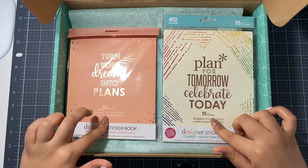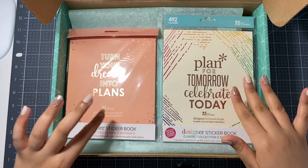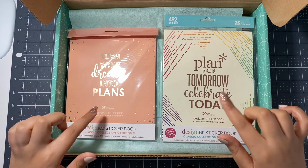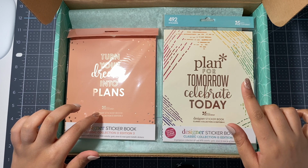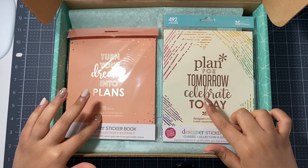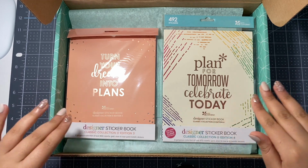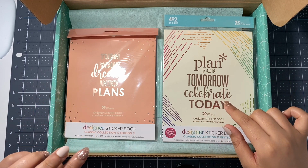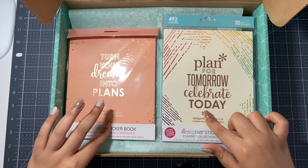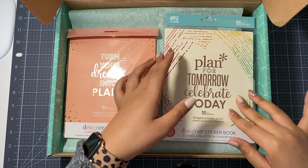The first things you're seeing are actually from Amazon. I found these browsing Amazon, and I thought I'd throw them in here because they're Erin Condren, and why not? They're a really good deal. They are still on sale for $11.99, so I'll link those down below. I think it's an amazing deal. These sticker books are past editions, so they're no longer in store, but they are on their Amazon. If these were in store, they'd be $15.50, and on Amazon right now you can get them for $11.99. So I bought both of them as soon as I saw that.